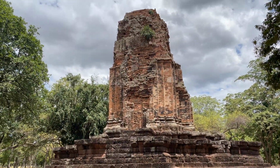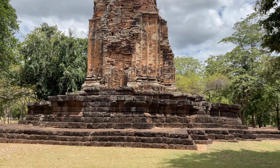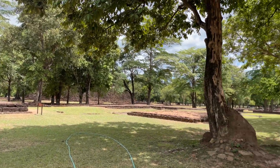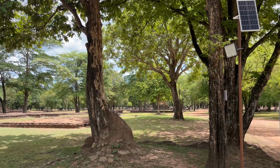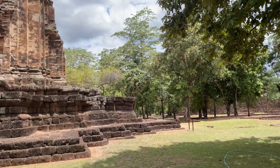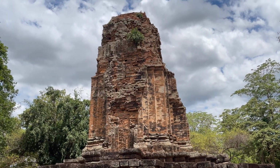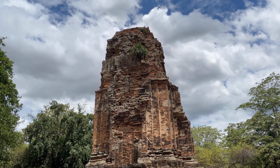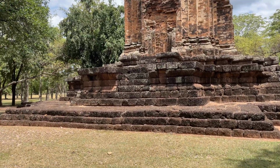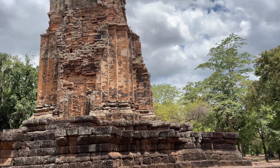All right, so we're at our first one. So there's 3 major sites right here together. There's this one, there's the big base over here, and then there's one more prong over there. And then there's a bunch of small bases and everything around. But this one is kind of the highlight right here. This is prong Si Thep. And it's a 13-meter tall prong, and it has the laterite stones all around the base, as you can see, and then it has the bricks.